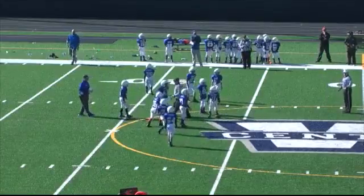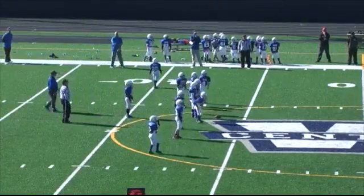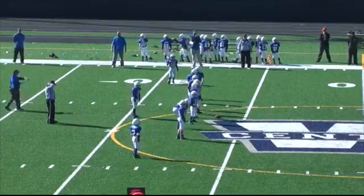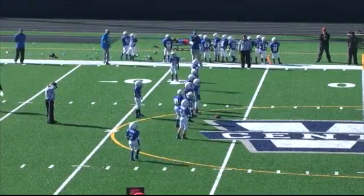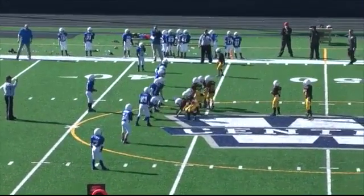A handoff brought down by number 55, inside Devon Starks. I actually think that went to either Caden Thompson or Damari Starks. 5 is the first number on the jersey, or the 83. Ryan Stewart looks like it was more of a lineman or a tight end who got the handoff.